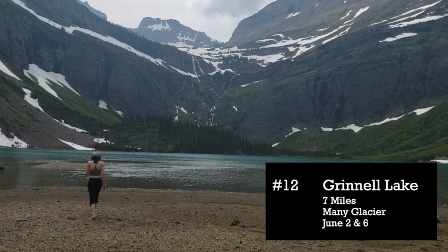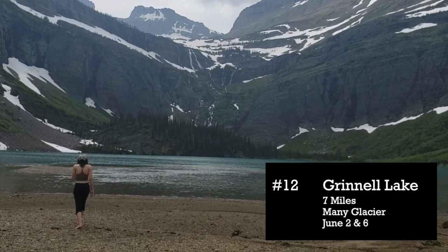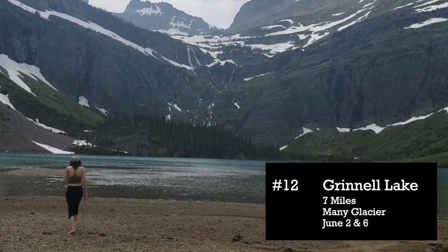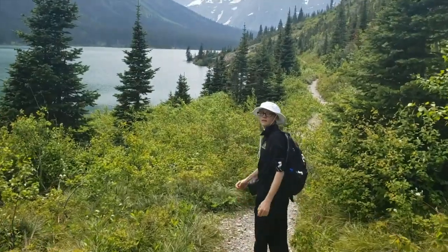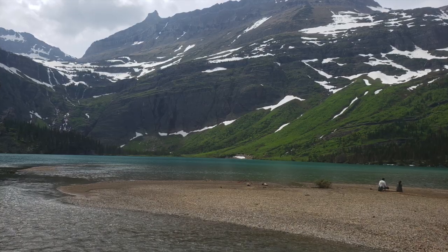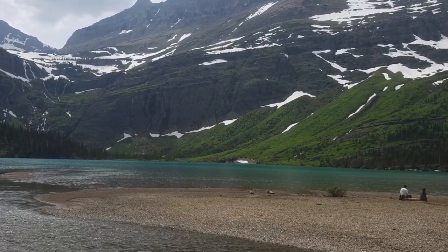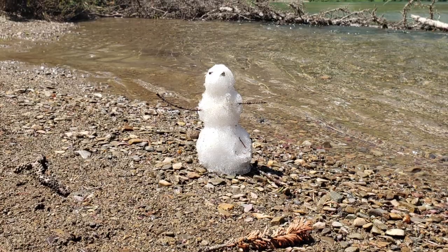Number 12, Grinnell Lake. 7-mile round trip located in Many Glacier, completed on June 2nd and 6th. So this is a hike I did twice, very close together in the early season. It was a great hike to do while there was still a lot of snow around and while the other higher elevation trails, such as Grinnell Glacier, were still closed.